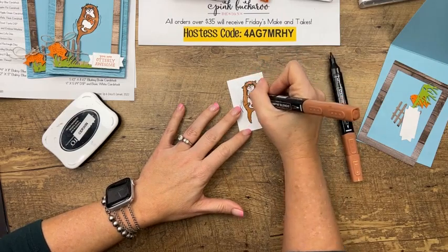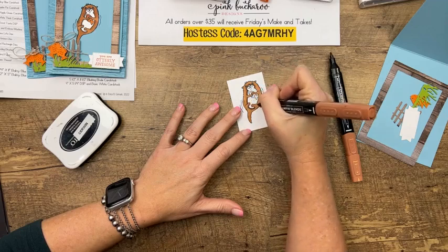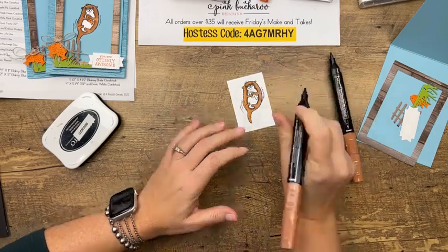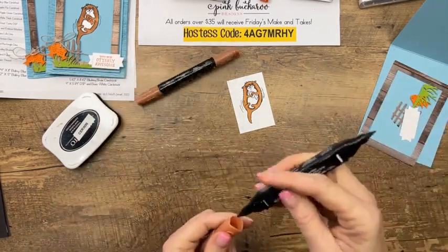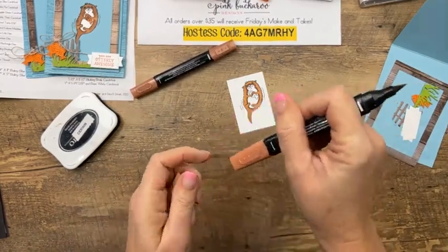All right, so now I'm taking my dark and I'm going around his belly like that. And like that. And then I'm gonna switch over to that brush end. My lid won't go on.